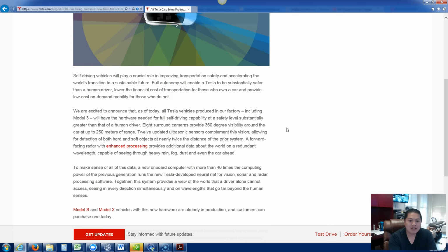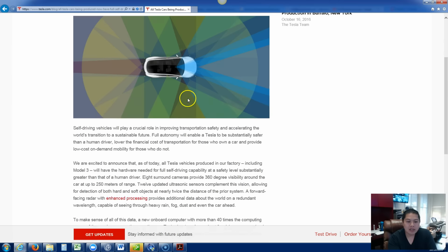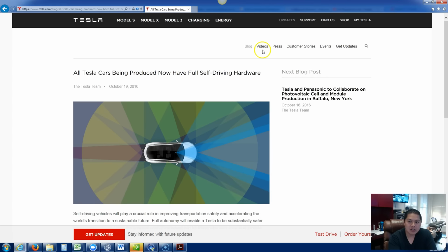You can see the article here, but basically he's talking about how all the Teslas, whether it's an S, X, or a Model 3, are going to be equipped with all the hardware necessary, including, I think it's something like 12 cameras. Let me see here. I was just breezing through this earlier. But it will have such sophisticated cameras and sonars and sensors, ultrasonic, here you go, 12 updated ultrasonic sensors that will allow you to basically sit in the car while the car drives itself. Okay, so here's the announcement. It's on the Tesla website. If you go to updates and then just look at the dates.